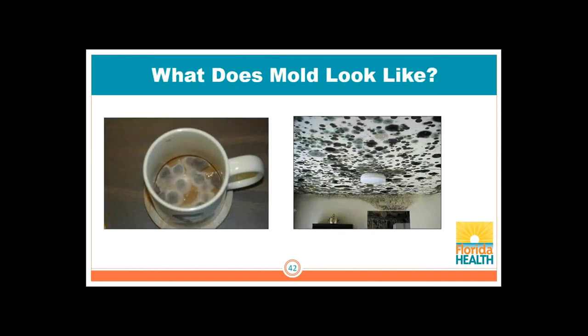I can talk about this, this could be a whole new presentation. But some people ask about mold and what it looks like, and they're not sure if it's mold or not. And we've all seen mold. This is my supervisor's coffee cup. After about a week, some mold has started eating the coffee that was left behind. And this is another famous picture of mold growing and colonizing the ceiling of a home.